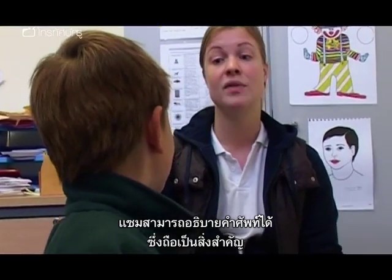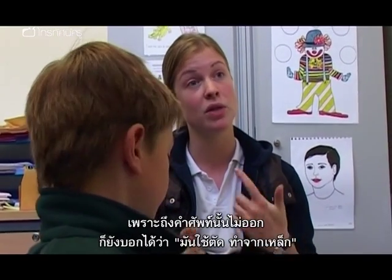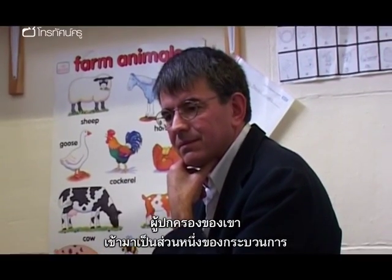Sam's ability to describe words is really important. If he can't find the word he wants to use, he can say, oh, but you cut with it and it's made out of metal. His parents have been involved in his progress since he came to the school at 3 years old.